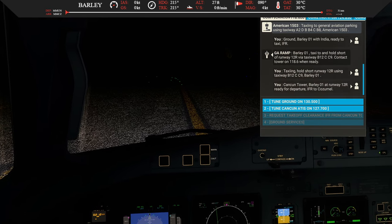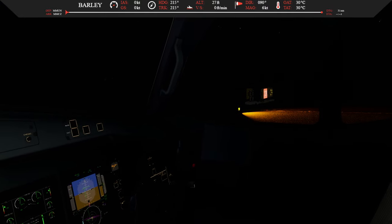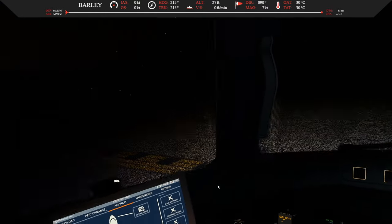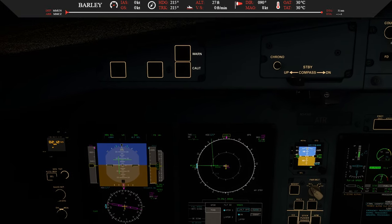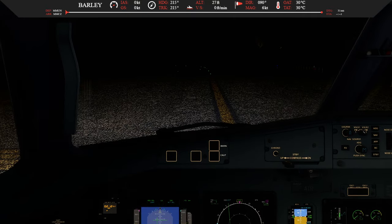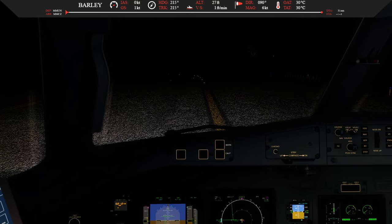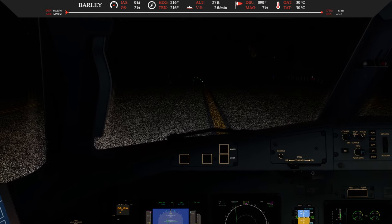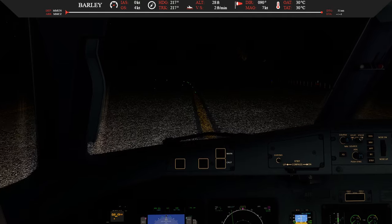Cancun Tower, Barley 01 at runway 12 right, ready for departure IFR to Cozumel. Barley 01, altimeter 29.96, wind 092 at 4. 29.96, good. Cleared for takeoff runway 12 right. Cleared for takeoff runway 12 right, Barley 01. Check. Bleed valves on. Checklist complete.